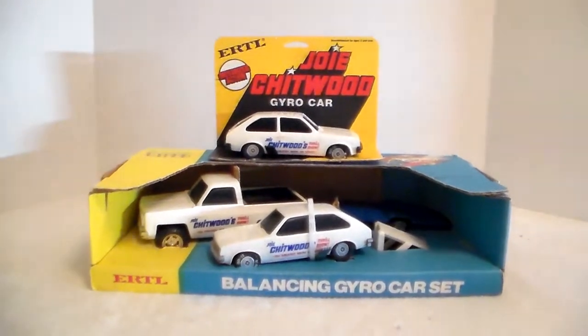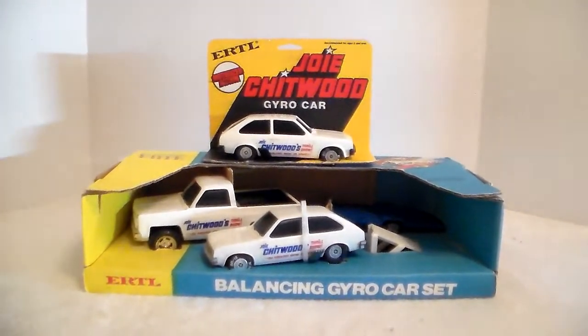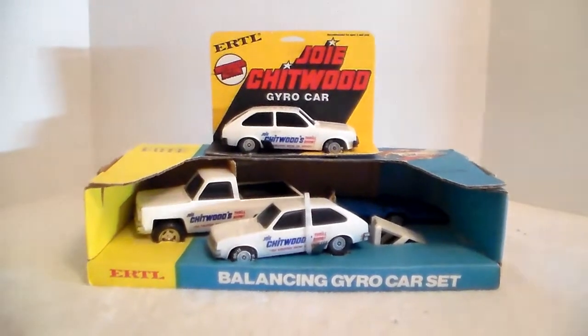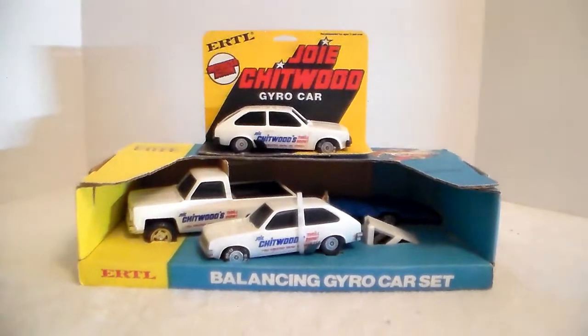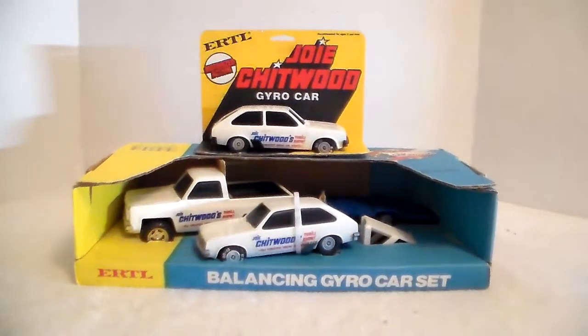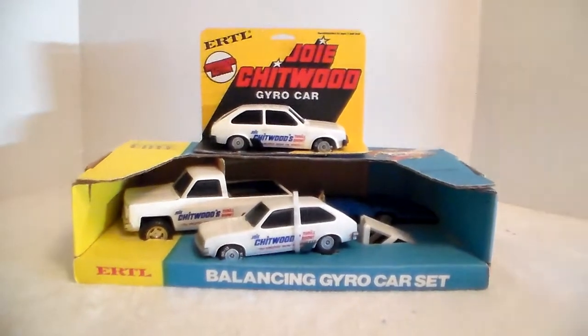Alright, gang. So, I think my Joie Chitwood Ertl collection is complete. Wasn't aiming to collect these things, but it happens. I'm that way. Can't control myself.